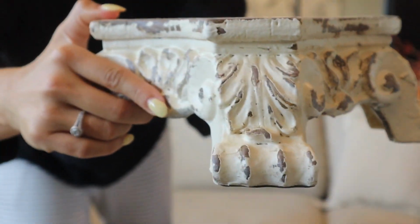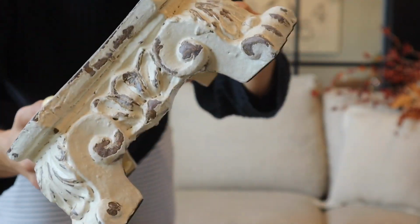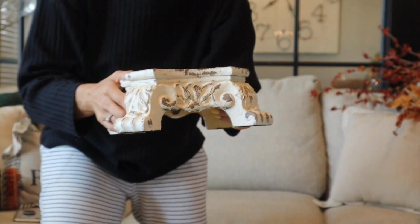Anyway, this is another thing that I bought. This is what I'm thinking I'm going to use for my Aria diffuser from Young Living. I think I'm going to use it in my master bathroom. Love the detail. I got this from a little local antique furniture shop called Encourts in Pelham, Alabama. Anyway, so I grabbed this. I also got some earrings from there.